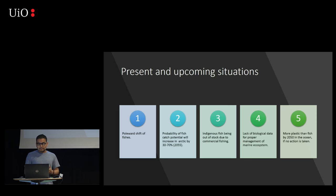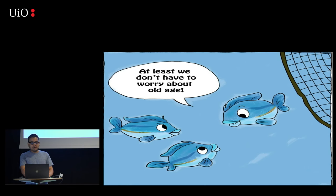Then comes pollution too, and it's about plastic pollution. By 2050, we'll have more plastic in the oceans by volume than fish. And we have the next problem regarding the lack of biological data, and this gives rise to poor management of the ecosystems. Now, we have a situation where fish will face more negative consequences in the near future.